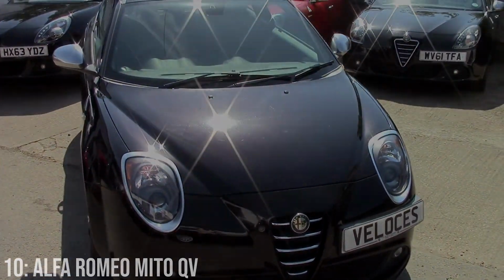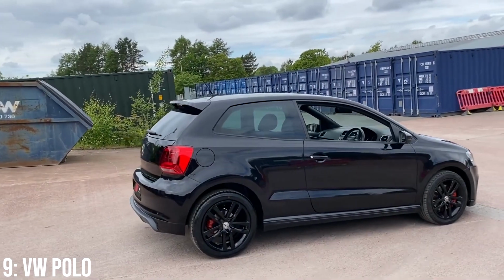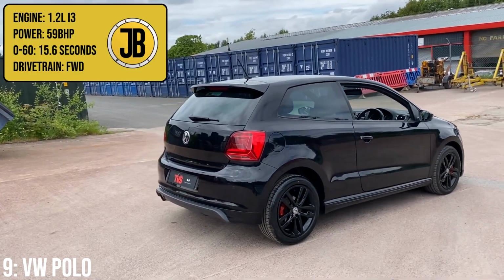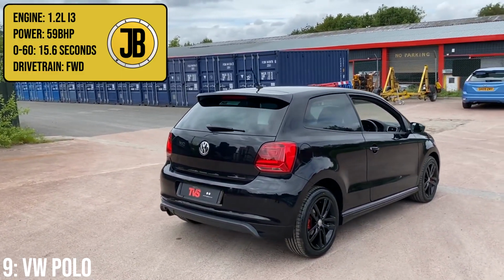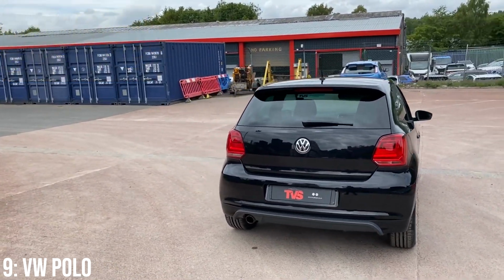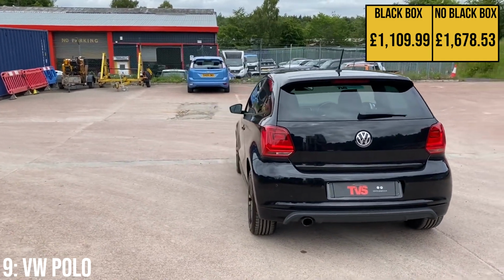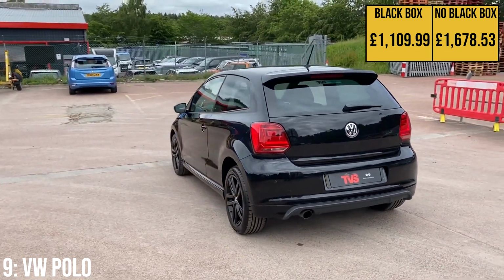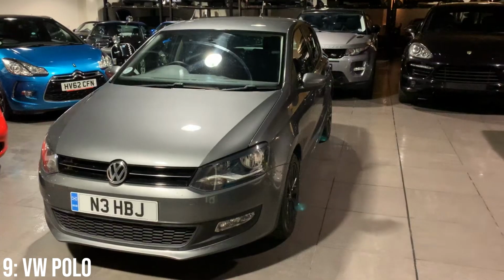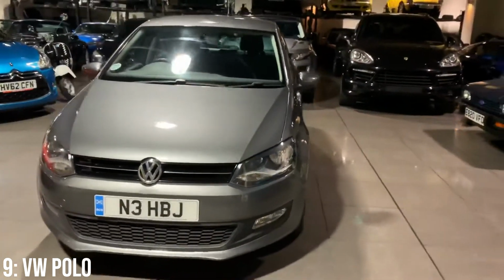Next up is the Mark V Polo, which is a generation newer than the car that I own, but I still have a lot of experience with. It comes with a 1.2 litre inline-3 engine that produces 59 brake horsepower, taking it to 60 in a very sedate time of 15.6 seconds, the slowest on the list, but I still managed to get a £1,110 quote with a black box and £1,679 without, so we're getting a tad cheaper. Add on road tax at £135 and miles per gallon at 51, and you've got a pretty cheap car to run.